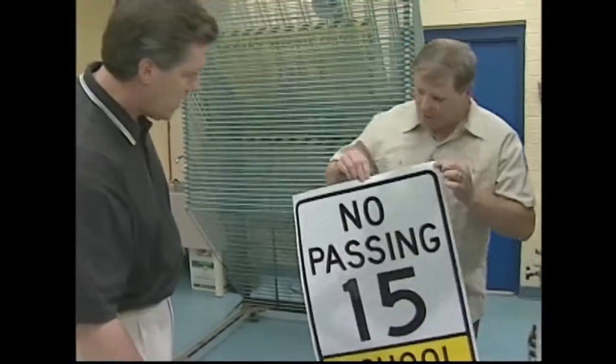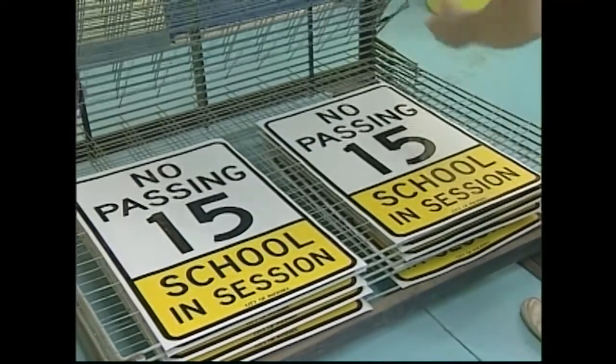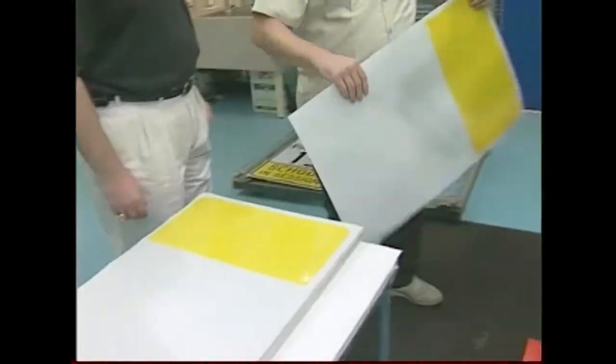Well, the finished sign, I take and it's placed on a rack so it can dry. Right, exactly. And then you knock out another one. Yeah, until I fill up a rack. Okay, well, you go ahead and do a few of them there, and I'll ask you a couple of questions.